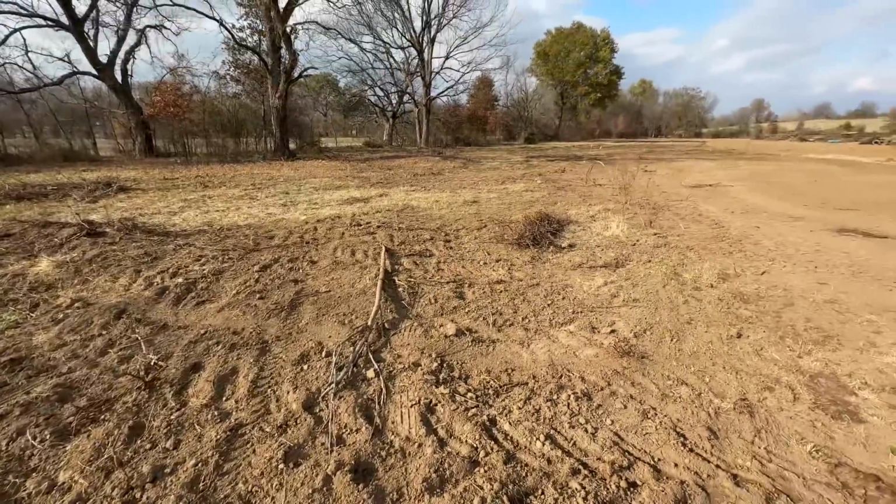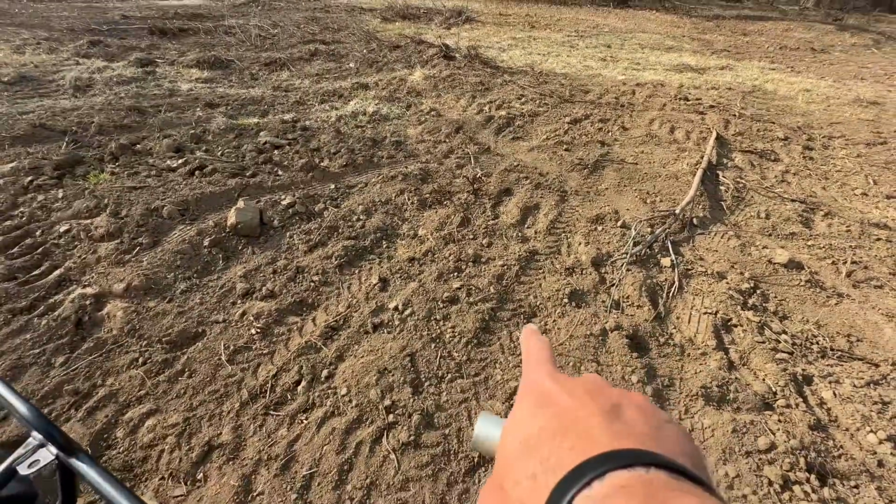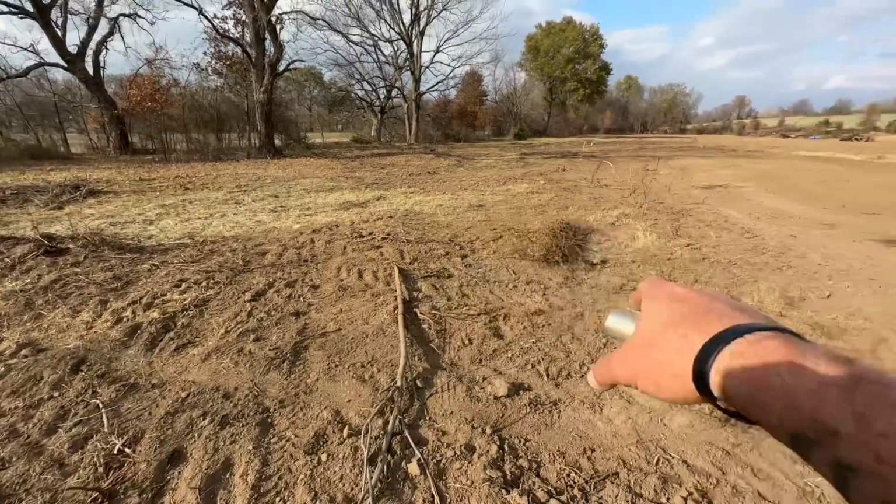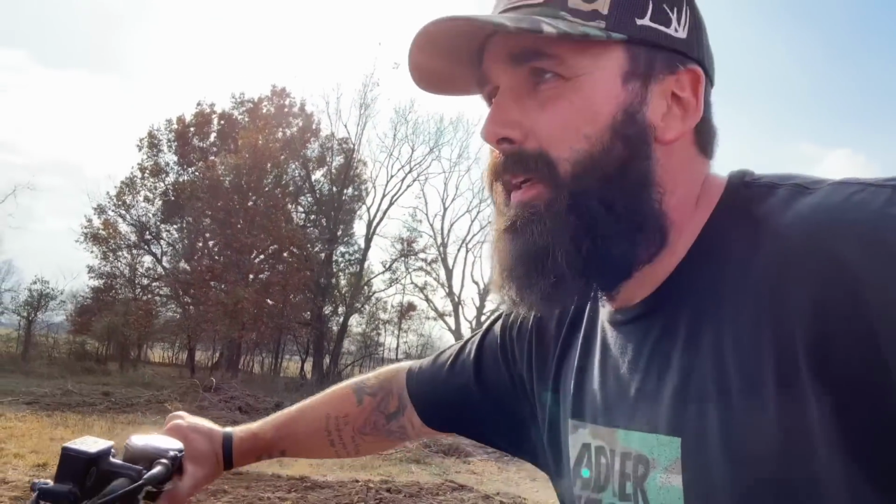Well, the good thing is I just retraced my steps. I mean, I've got pretty knobby tires on the four-wheeler, but I just followed where the tractor went yesterday. And here we are. So, goodness. It's probably pretty windy back here. Hang on a second.